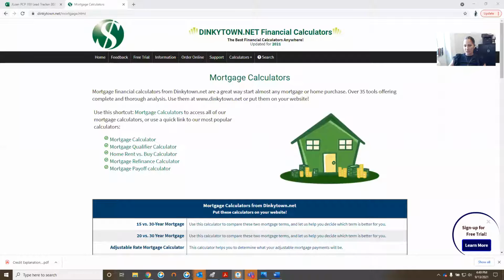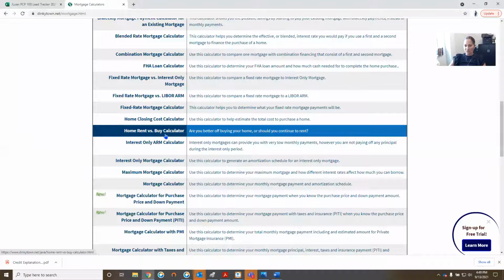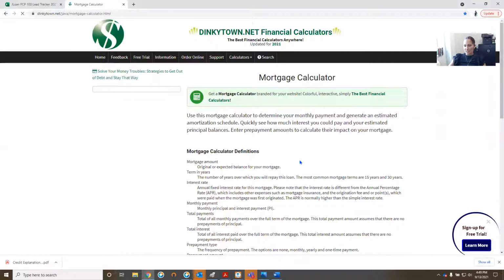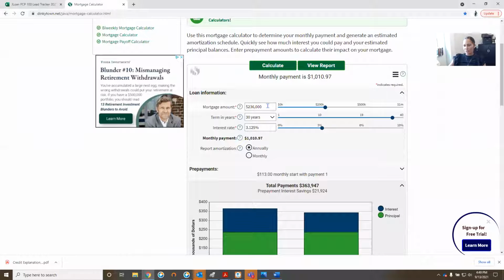And when I first click on here, you come to a screen right here with all of your calculators. But I click on mortgage calculators, and then I always scroll down to just your mortgage calculator, but you can feel free to go through all of these that you want to. This is a great website. So when I click on the mortgage calculator, it's going to come up and it tells me your mortgage amount, your term in years, and your interest rate.